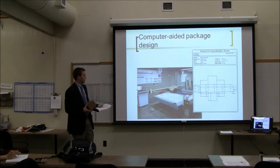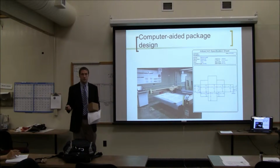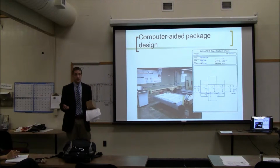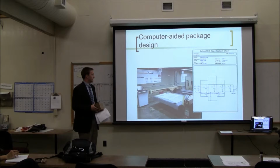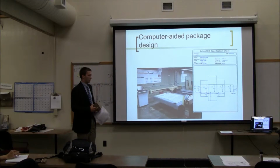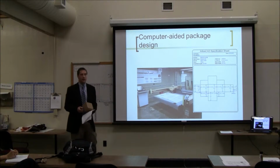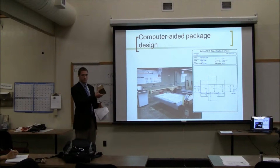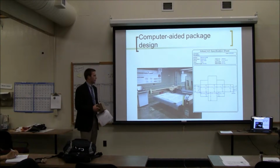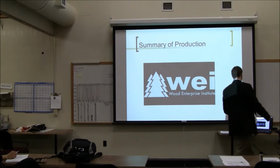We kept looking at it and we were like, well, why don't we flat rate it? Flat rate was a good idea, but that was a little bit more expensive, a little less expensive. It didn't look very professional and didn't really communicate the WEI story. So we decided to make our own packages. So we went over here to the packaging cutter. Will and I learned a little bit how to do it, and we started printing out our own packages and putting them together. And that's when we came up with the final packages that really communicated the WEI story. So now I'll show you guys a video summary of our production.